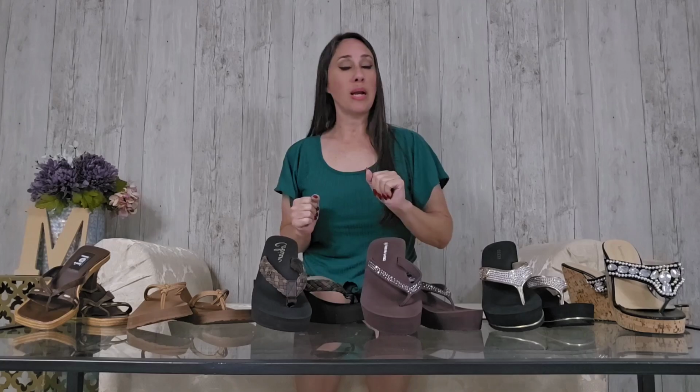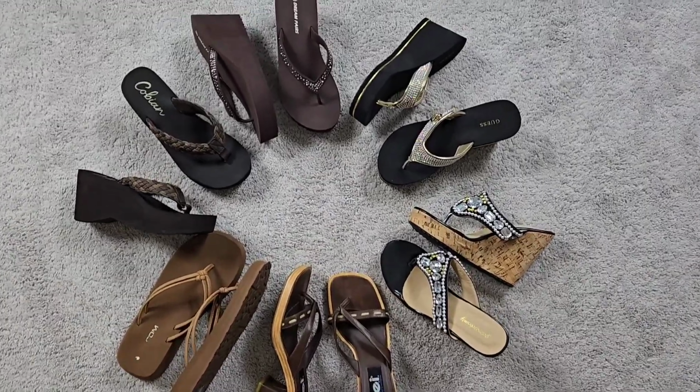I have 33 pairs of wedge flip-flops, and this, as I said, is part 3 with all my brown and gold wedge flip-flops. Today I'm going to be showing you top views, I'm going to be showing you how they look when I'm walking in them, and how they dangle. So come on. Just look at how many options there are.